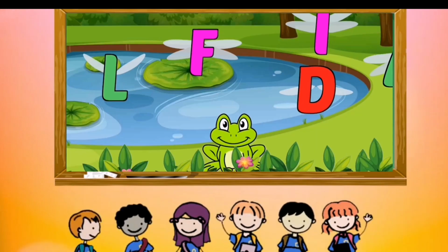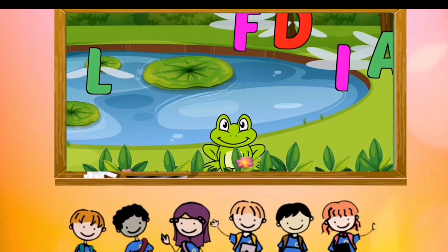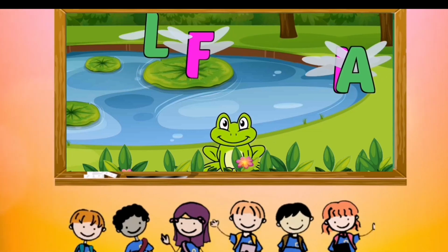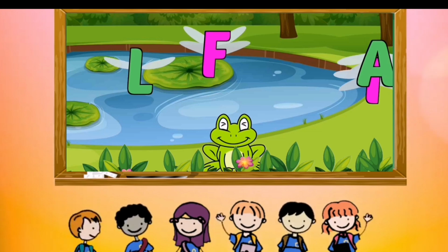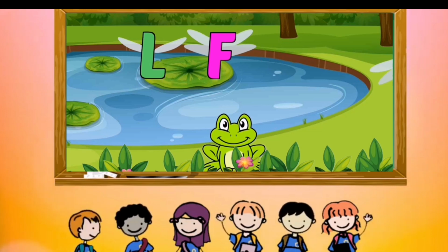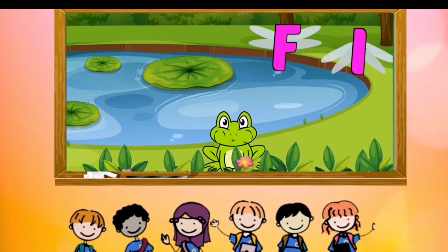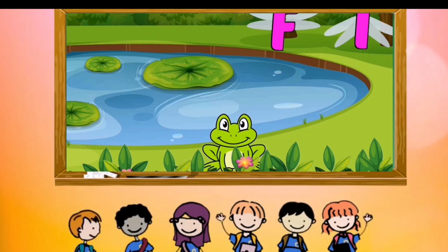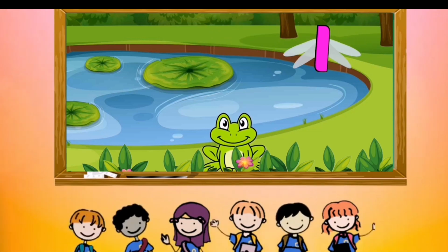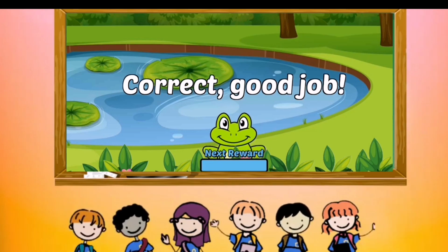Eat the uppercase D. Uppercase A. Uppercase L. Uppercase F. Uppercase I. Correct! Good job!